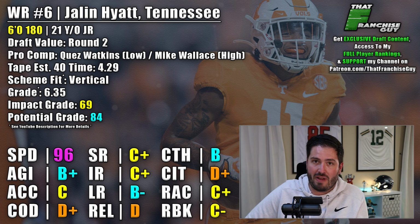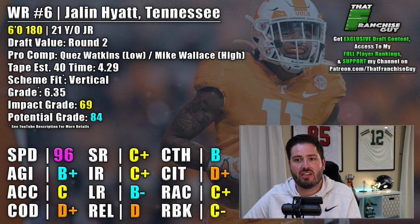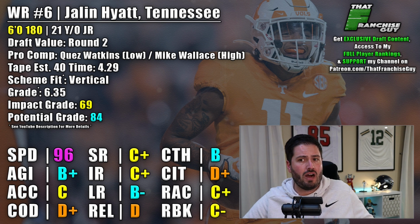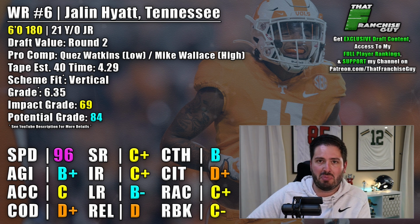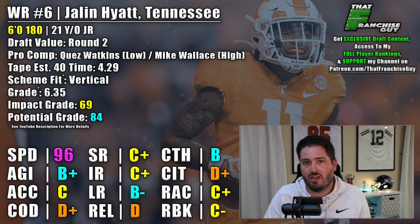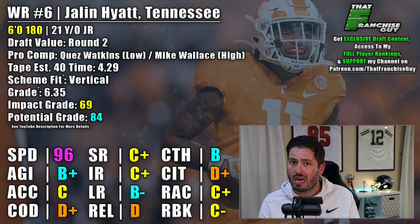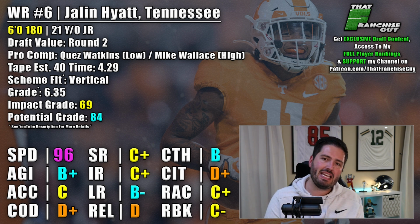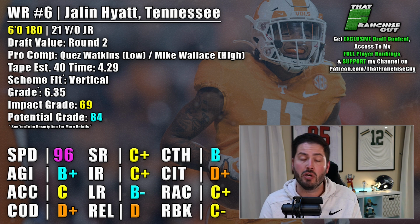He can run fast and has decent hands, but someone that does struggle with contact and doesn't always separate against man coverage. And I think a good comp for him is someone like Mike Wallace, who was an incredible deep threat with low 4.3 speed in the NFL for a long time. I don't think he's quite Desean Jackson because he doesn't have the stop-start ability that Desean Jackson had. So an interesting player. I think I'm a little bit lower on Hyatt than consensus, but I see the upside as a deep threat and in certain situations can certainly understand the appeal as well.